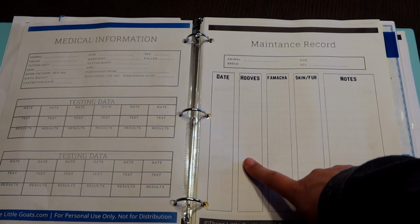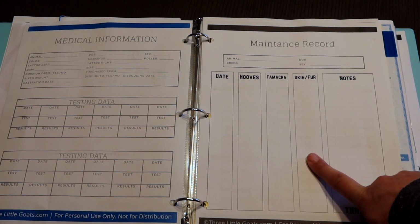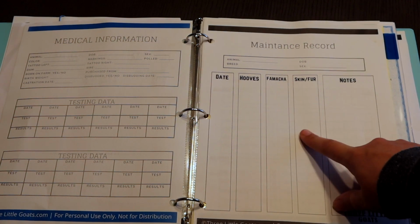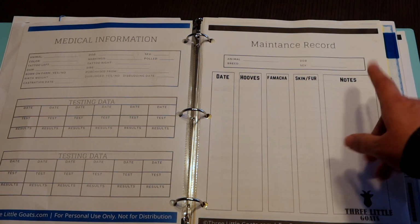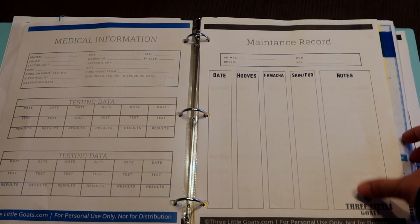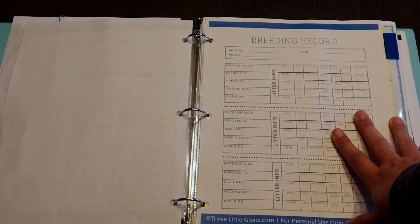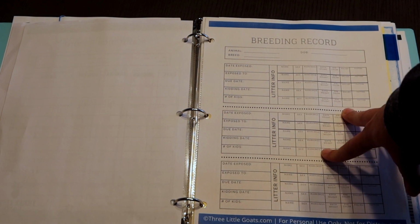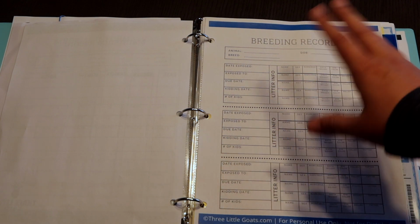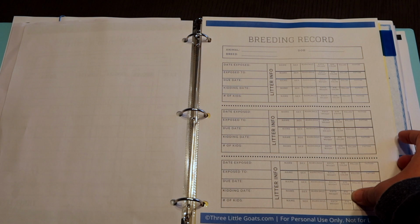I'll write down the date, what their hooves were, if we had to trim them. We check their famachas. We also check their skin and their fur to make sure they don't have any lesions, any lumps, any lice. And if there's anything that needs to be treated at that time, we write it down in the notes. This is Poppy's first spa day, so of course it is blank. And then finally is their breeding record. Once they start getting bred later in the year, I'll be able to write down when they were exposed, who they were exposed to, when their actual due date is, and when their kidding date is, and then all of the litter information as well.